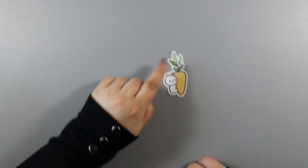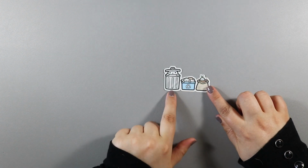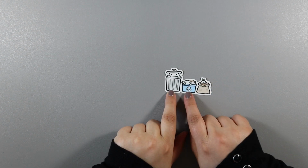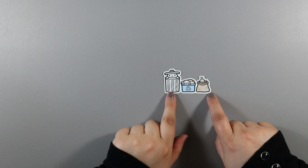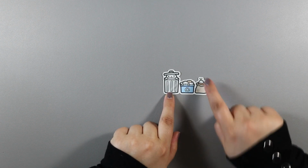Because it's a special event sale, then you get some special freebies. And they're picked at random. So I got an emoji on a carrot. So this is a vinyl. And then an emoji peeking out of a bin. An emoji peeking out of a recycling bin. And an emoji peeking out of like a compost bin. It has a little worm in it too. It's a vinyl as well.